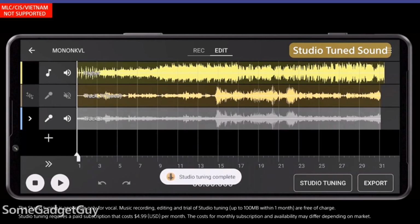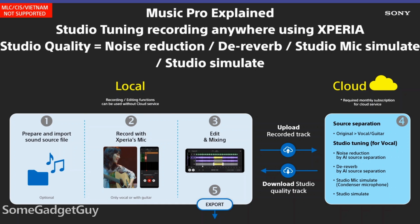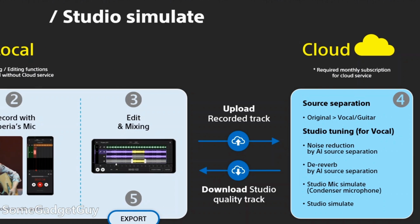I am critically interested in what this might be capable of. The on-phone recording and editing is already huge, but Sony is looking to offer a subscription for cloud-based processing. So you'll have server-side plugins to reduce noise, to reduce echo. You can model different traditional microphones and even cut audio into separate tracks. Say you record a singer with a guitar, you send that up to the cloud, and a server splits that into two distinct pieces of audio while reducing environmental noise.